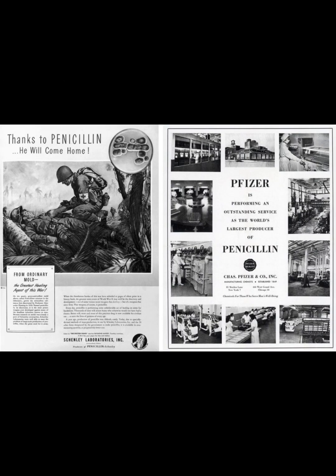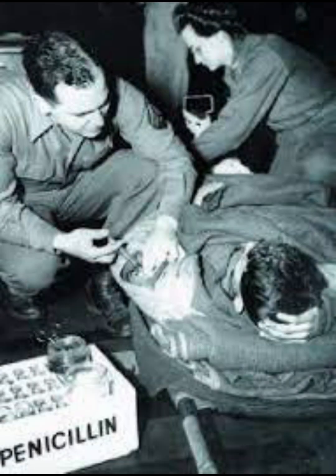So, when penicillin was introduced, the public reacted by calling it a miracle. People wanted it for everyday use. Penicillin played a vital role in saving countless lives during the war. It was the first effective treatment for bacterial infections and revolutionized battlefield medicine.